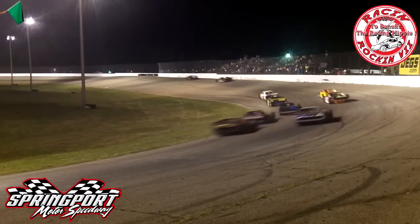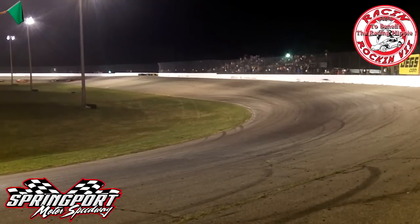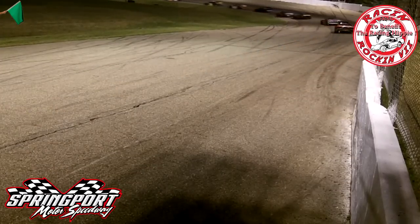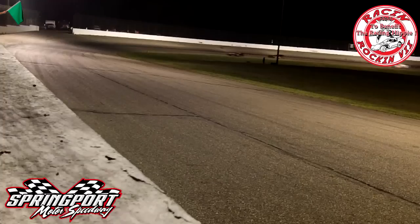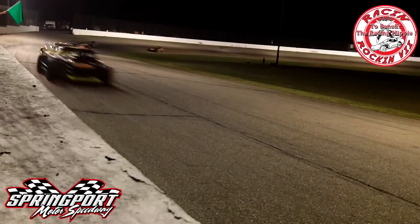Contact between Hink and Clemens in turn number 2. Tire is down on the 5. Tough break, Bobby Hink. 5 car to the pits. A dozen laps to go.